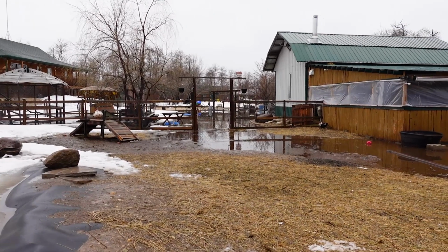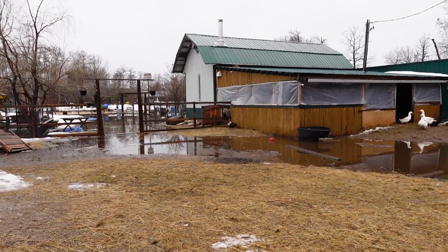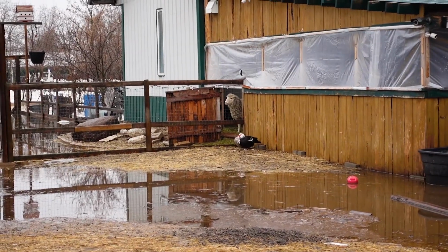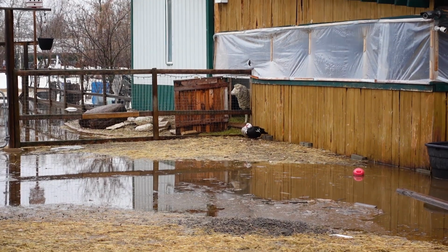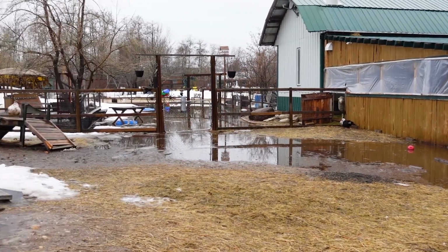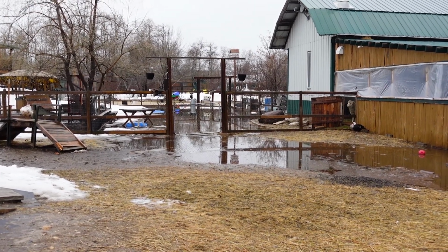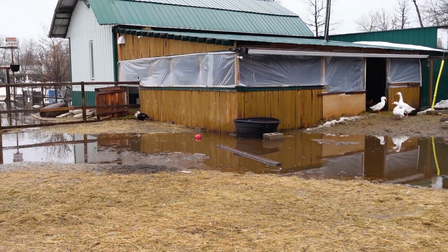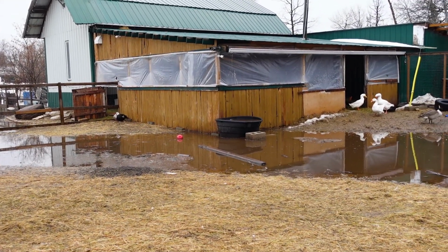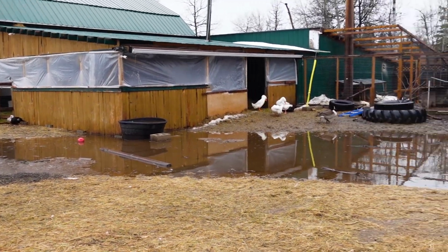So making my way up to the animal enclosure, it looks like, what is that? That looks like Willow hanging out just at the door, wondering where all this water's come from. So Sheldon's pen is all completely washed out. And probably the corner of the shelter has got some water in it there in the corner.